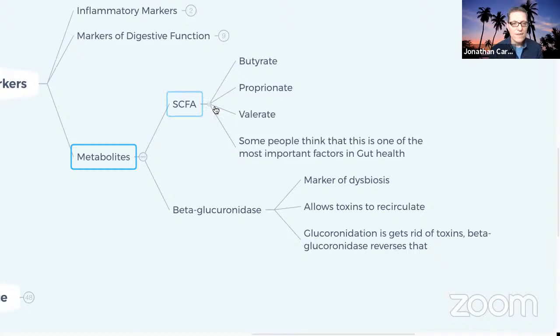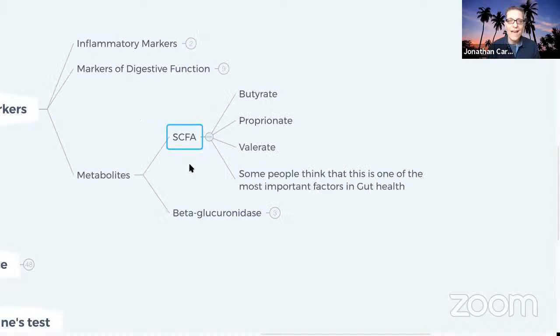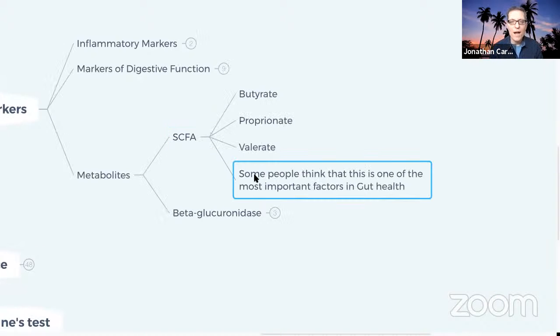What about metabolites? We look at two of them. One's called short chain fatty acids. And really, this has become very popular these days to talk about. Some people think that it's one of the most important factors of gut health. And essentially, these short chain fatty acids are things that are released by beneficial bacteria that serve as food for the gut lining. We spoke about how the gut lining is very important because we have to really think about our gut as being a dividing line between us and the environment, because we're ingesting all this food from the outside, and we really only have one cell layer protecting us from that.